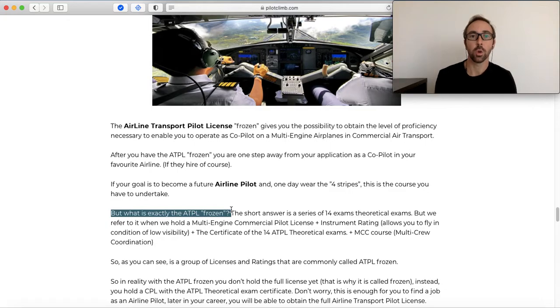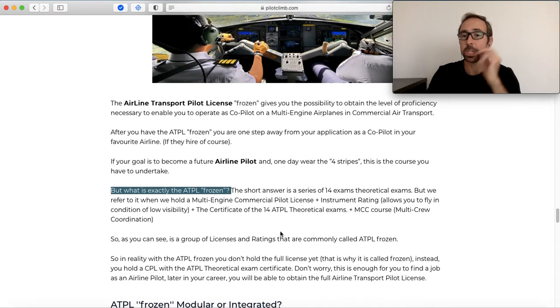You will get your full ATPL, your full Airline Transport Pilot License, once you start to fly and get the minimum experience, which is 1,500 hours, and then you go for another exam, and only then you get the Airline Transport Pilot License. But even though you sign for an Airline Transport Pilot License frozen course, you're going to receive a commercial pilot license and a certification of 14 exams that says that you passed them. But that is what you need in order to apply for an airline.